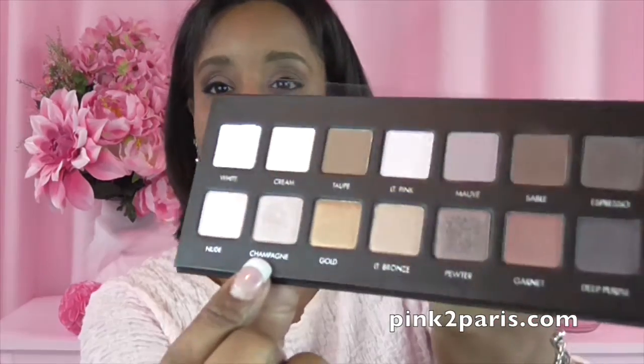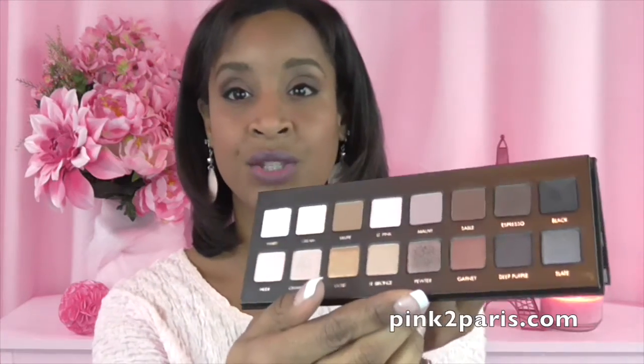I've been using the color Pewter on my lid. On my transition color over my crease, I use Sable. On my crease and outer corner, I've been using Espresso. And on my highlight, I've been using Champagne. Right under my lower lid, I've been using a combination of Espresso and a tiny bit of black to smudge underneath my lower lash line. That's been pretty much my go-to look this month. And I just love, love, love this palette.